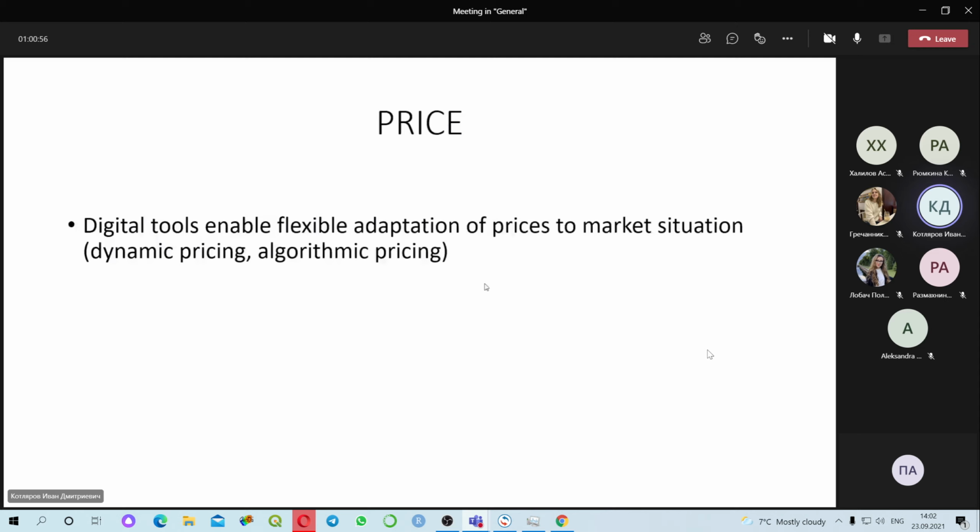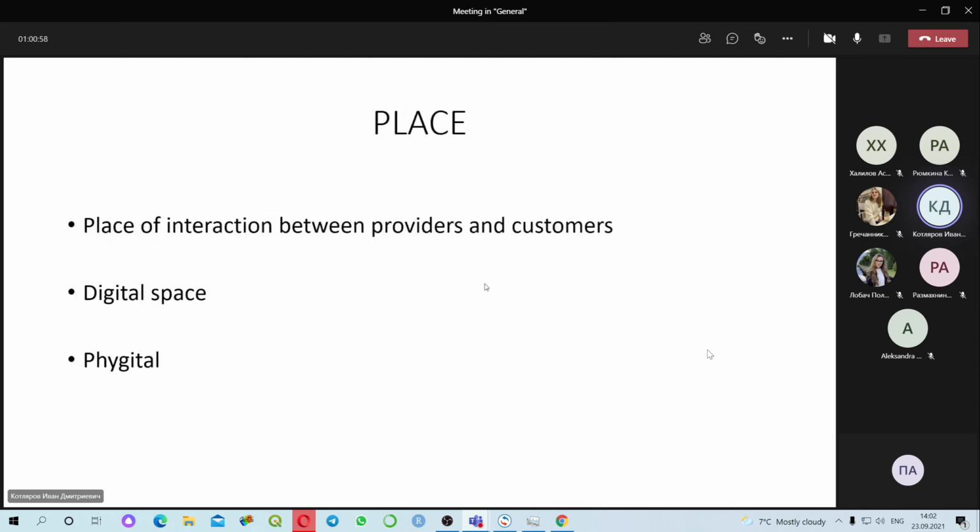Okay, good. What about place? Ladies and gentlemen, it's very simple. We have already discussed it during our previous lectures, but still I would like to remind you. It's a place of interaction between providers and customers. So in case of a restaurant, obviously the place of interaction is the restaurant itself.